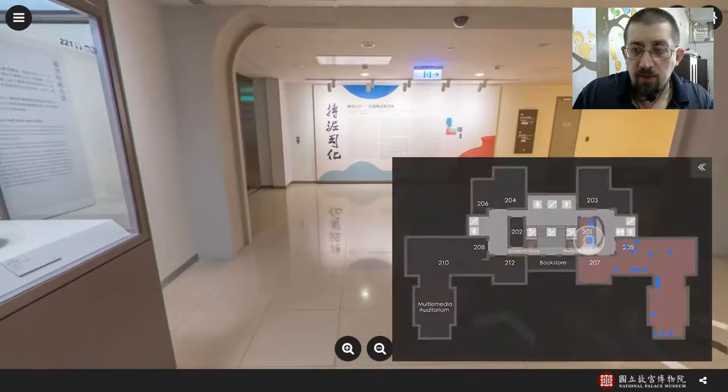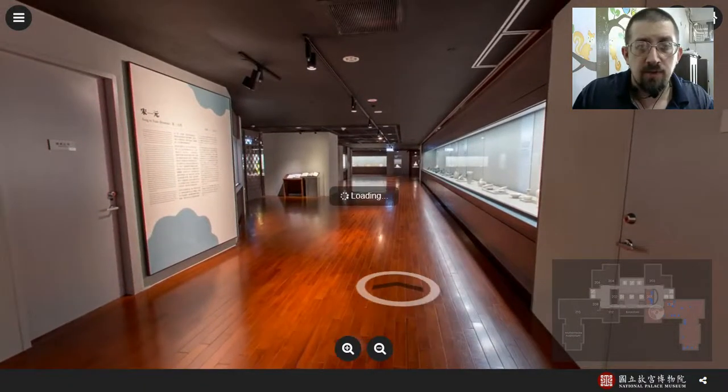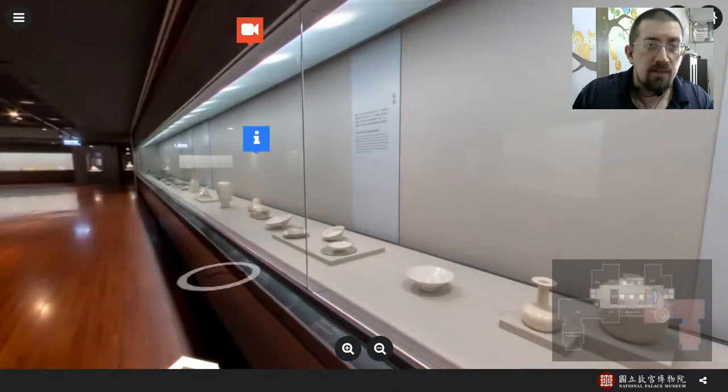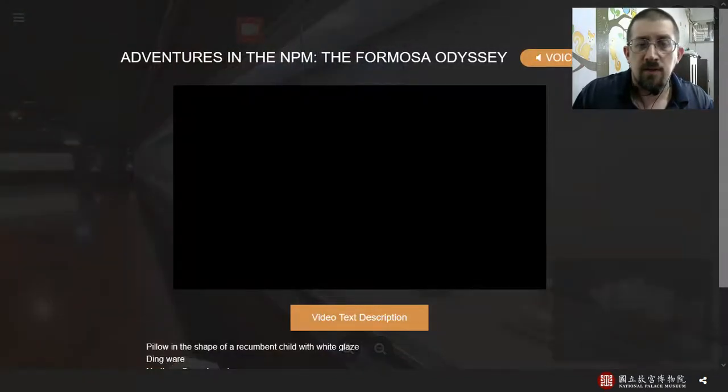We're going to take a look over here now. And this is the Hall of Ceramics, the Hall of Pottery. And we can see some different kinds of ceramics and pottery as well. As we look down here, there are many different pieces. We have a short little video here to give an idea. Adventures in the National Museum of the Formosan Odyssey. Let's take a look here, a short video.